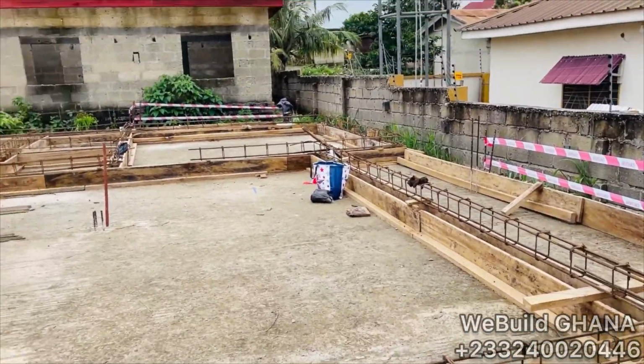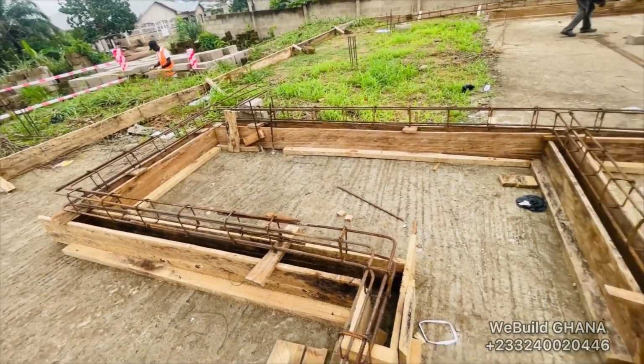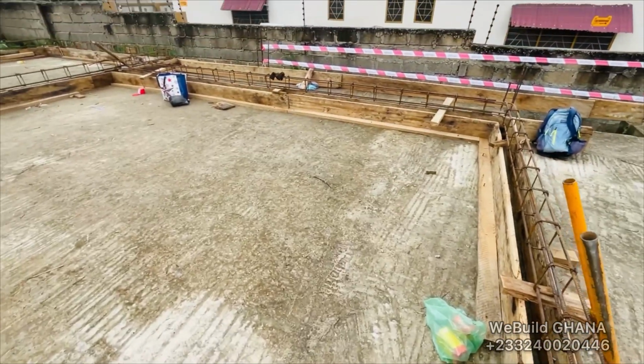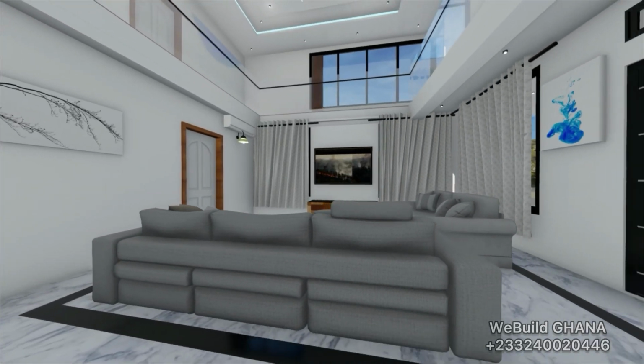So here is the gateway. And here, this small area is a guest washroom. This area, as you can see, is the living room. As it stands right now, it's messy, but when we're done, it's back here on the wall.